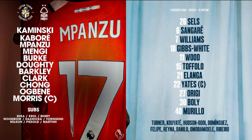6 points clear of Luton Town, who occupy that third and final relegation berth at the moment, themselves 7 points clear of Burnley and Sheffield United. It's the usual goal service on a Saturday afternoon. It's a busy day of sport.